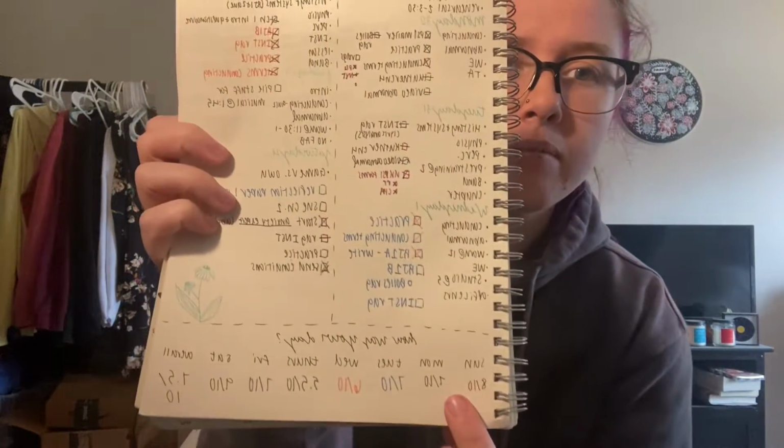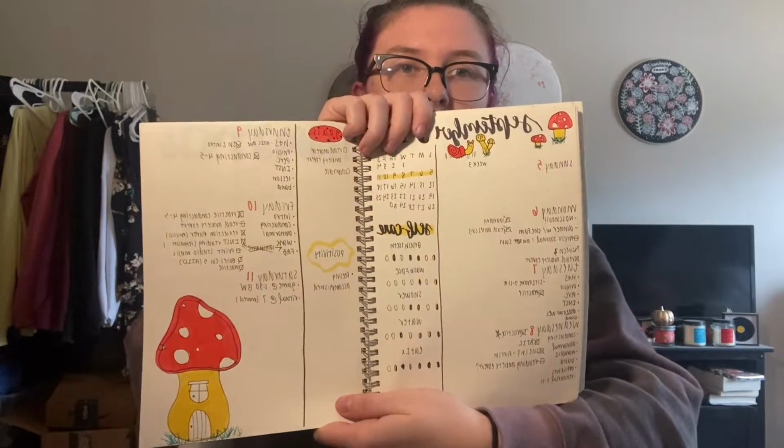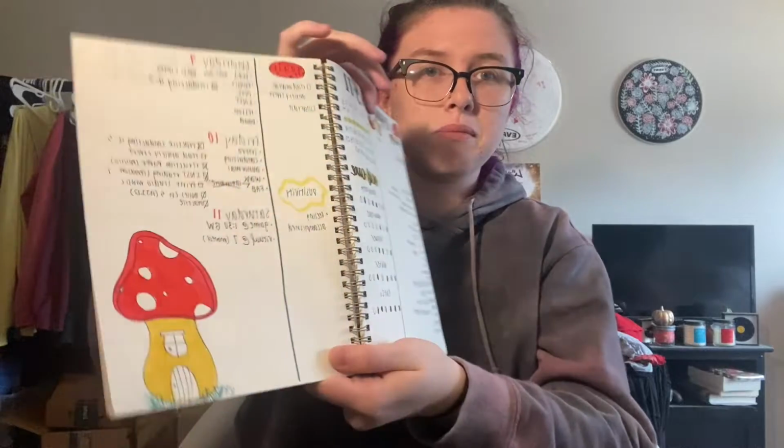And also I started implementing this thing, how was your day, and putting little ratings for how my day was. I really like this spread. I think it's really cute. There's a little snail friend up here, little mushroom house.